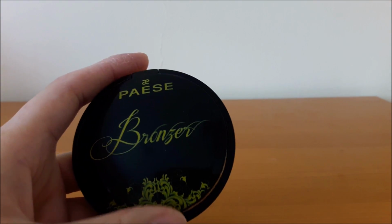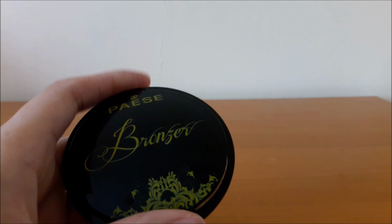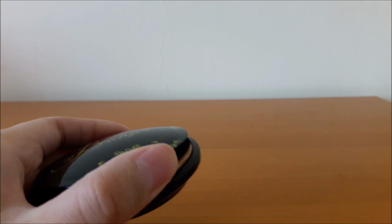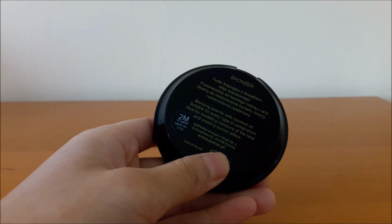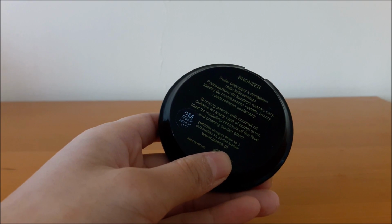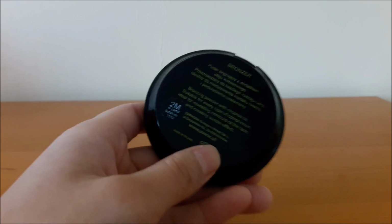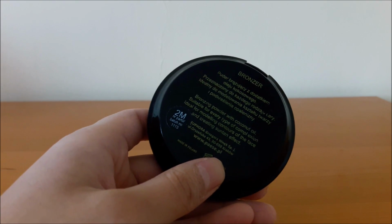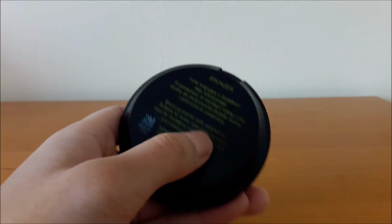This also is from Paisley Cosmetics, and I really like using this bronzer for my eyes, in my crease, because it's a really nice warm toned bronzer. This is in the shade 2M, and it actually has coconut oil in it. I really like this about Paisley Cosmetics, they have nice good ingredients in some of their products. For example, with their lipsticks they have argan, so it's a nice moisturizing formula. So that's why I like some of the products.